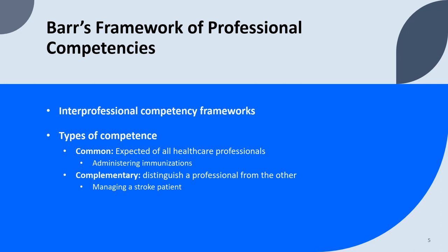Common competencies are those that are expected of all healthcare professionals, regardless of their specific discipline. These are skills or knowledge areas shared by more than one profession, although not necessarily all. For instance, administering immunizations could be considered a common competency shared by nurses, physicians, physician assistants, pharmacists, and others.